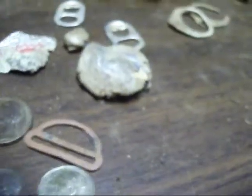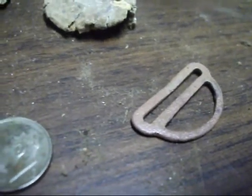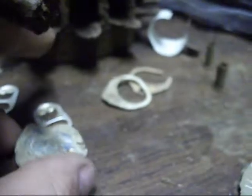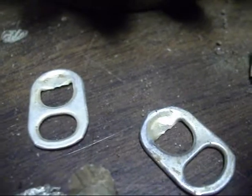This old buckle, it's off a web, right there. I don't think it's that old. But you never know where the fill comes from that they laid in here. And a nice bottle cap. One of them with the little metal tabs on it. This is another bottle cap. This piece of aluminum. Cream cheese. A couple of beautiful pull tabs.